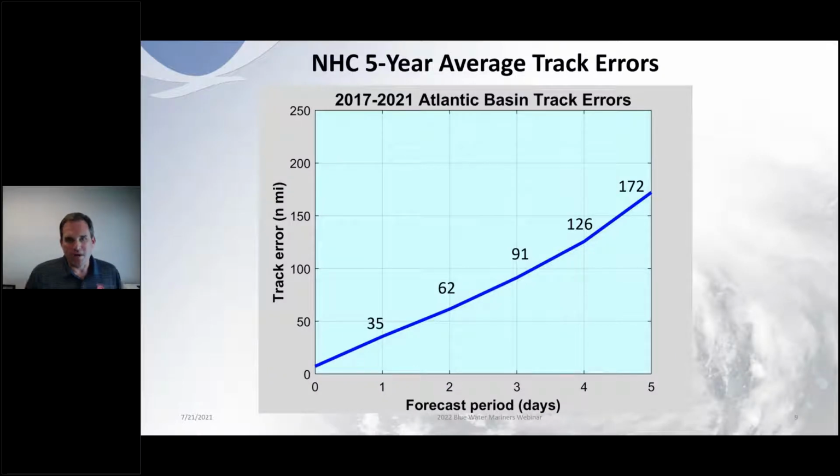So let's talk about track forecasting. So here is our 5-year average track forecast error in the Atlantic Basin from 2017 to 2021, so the most recent 5 years. You can see that the track forecast errors increase pretty steadily, basically 30 to 40 nautical miles per day out to about day 4, and then they go closer to 50 nautical miles between day 4 and day 5. But in general, we see this nice linear increase of about 35 nautical miles per day in terms of track forecast error on average.